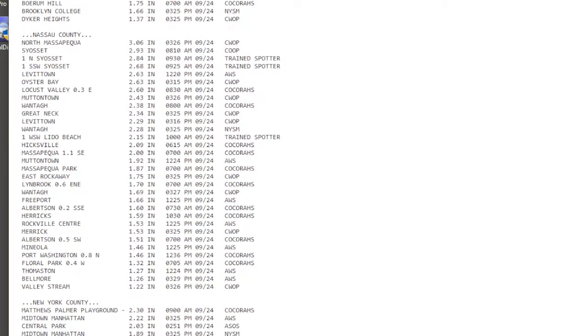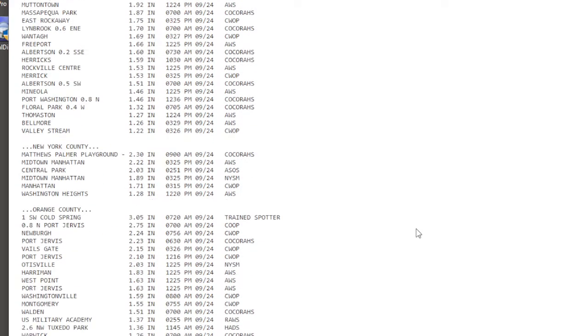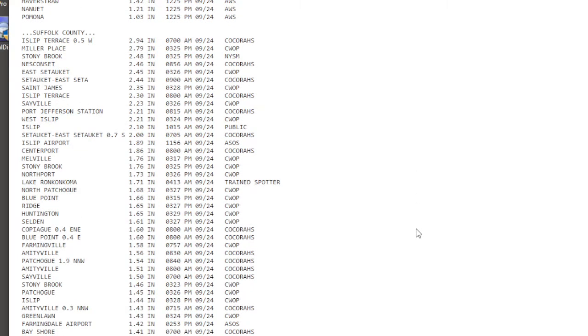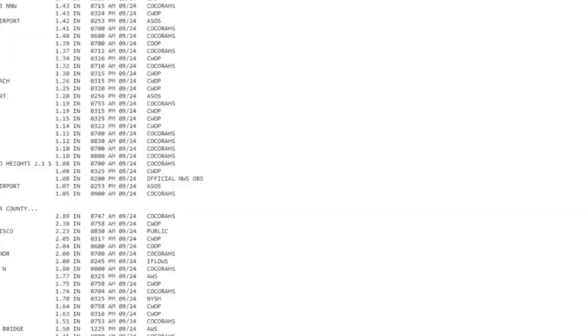We already read those. I want to go over the Long Island ones a little more because these are a little more late in coming. 3.06 North Massapequa, Syosset 2.93, Syosset 2.84, Levittown 2.63, Wantagh 2.38. So most areas got over 2 inches of rain. So we got more rain than was modeled again, and that's something that we've been noticing lately. Let's look at Suffolk County. Islip Terrace 2.94, Miller Place 2.79, Stony Brook 2.48, Nesconset 2.46, East Patchogue 2.45. So again, a lot more rain than I thought. Islip got 2.10 inches. It's quite a wet month overall.